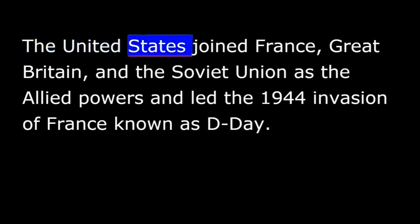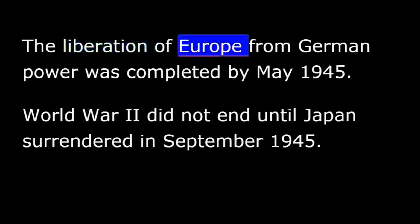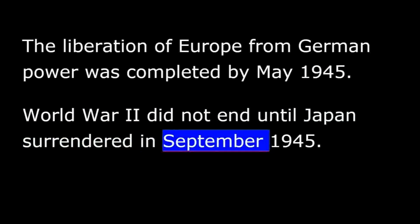The United States joined France, Great Britain, and the Soviet Union as the Allied powers and led the 1944 invasion of France, known as D-Day. The liberation of Europe from German power was completed by May 1945. World War II did not end until Japan surrendered in September 1945.